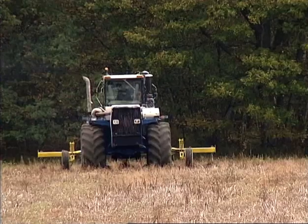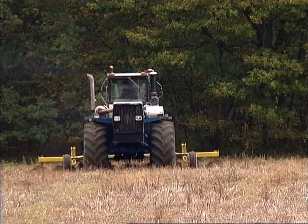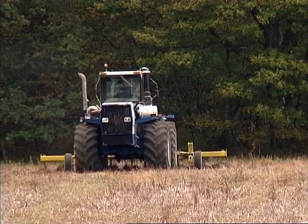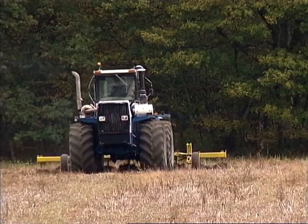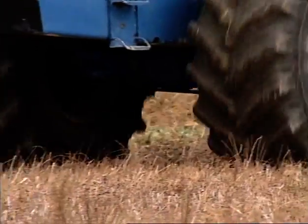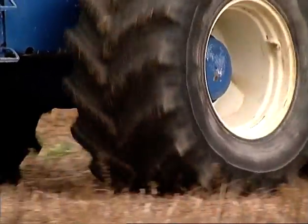Litet underhållsbehov och tillförlitlighet. Två skäl till att Ford köpte midjestyrda traktorer från Steiger. Under 4 år fungerade samarbetet bra. Men 1982 bröt Ford samarbetet.